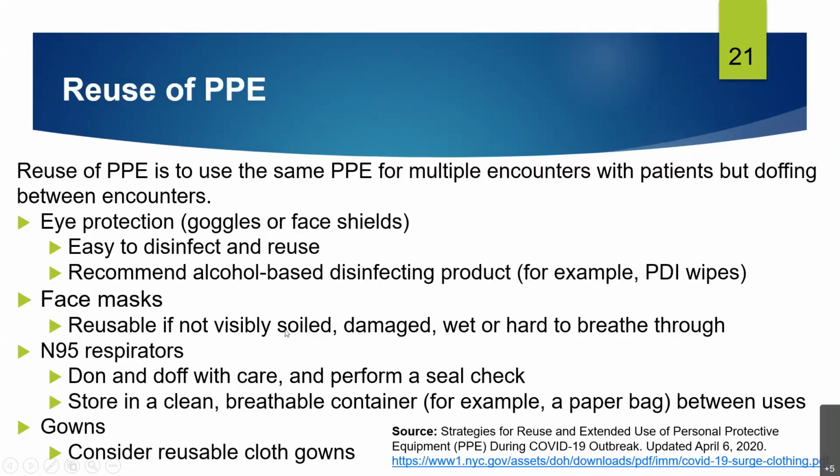And for gowns, for reusability, we would say generally reusable cloth gowns are appropriate. The disposable isolation gowns aren't great for reuse, just because the straps easily break when you're taking them off, and they're not very sturdy, so generally not recommended for reuse if you can help it. Next slide.